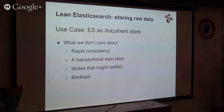We don't really care about many of the traditional database criteria or features, such as rapid consistency. We are just writing into Elasticsearch quickly, but we're not doing reads as well as writes at the same time. So we don't need a truly transactional data store where you have all your data available and always searchable. So we can have a bit of lag, of delay. And we are not doing updates. We're always writing, we're always inserting, and we're not updating documents. And we don't truly care about backups. We care a little bit, but we don't have that hard requirement.